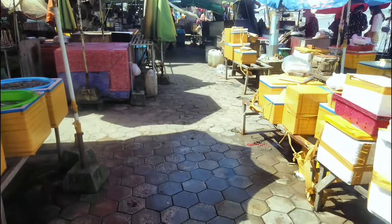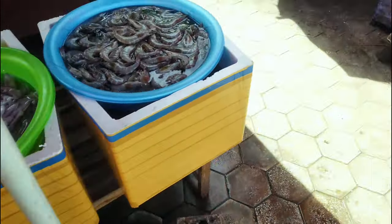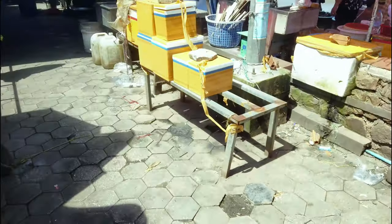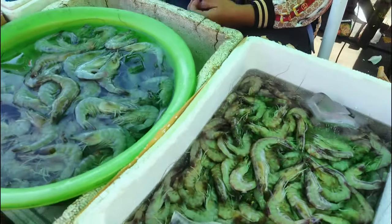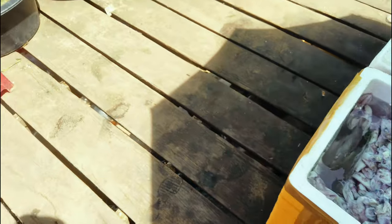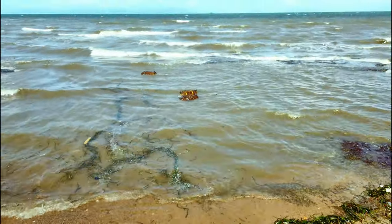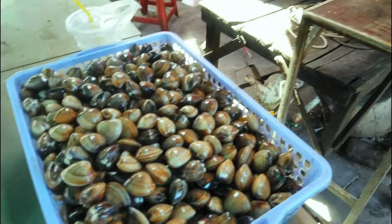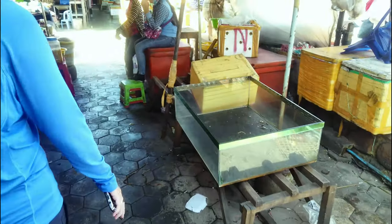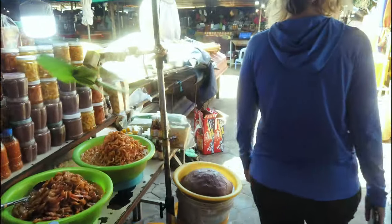Look at over here. Some squiddies. Nice prawns. More squiddies. More prawns. Prawns look lovely. More squiddies. Oh, nice prawns. Out there is where they keep the crabs and those little things out there. Keep them fresh. We've got some clams over here. Nice. Ooh, some paste.